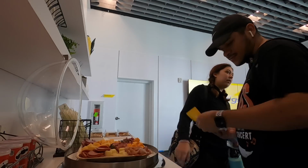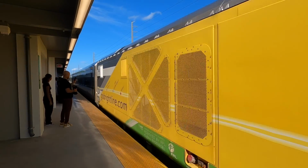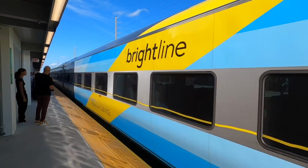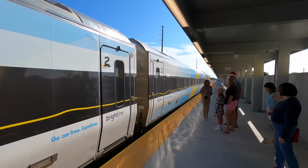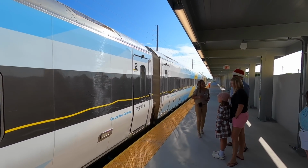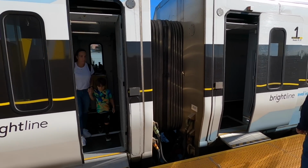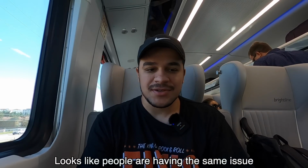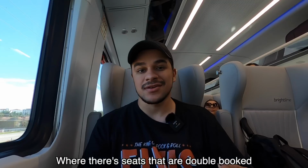All right. Thank you. All right, we're leaving Boca Raton Station now, headed to Miami. This is the first time I ever wait for the train on the actual platform. We are on the first cart, so gotta walk this way. Looks like these are having the same issue as I told you guys about coming over here, where there's seats that are double booked.